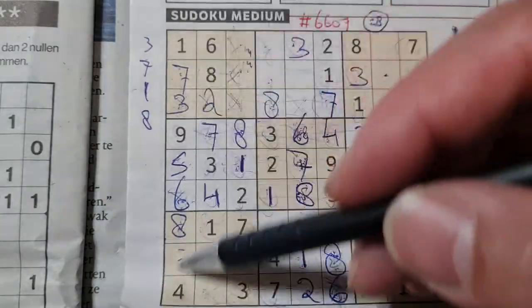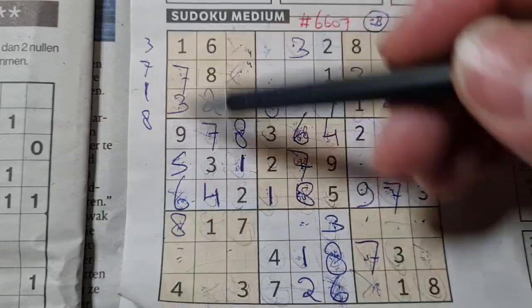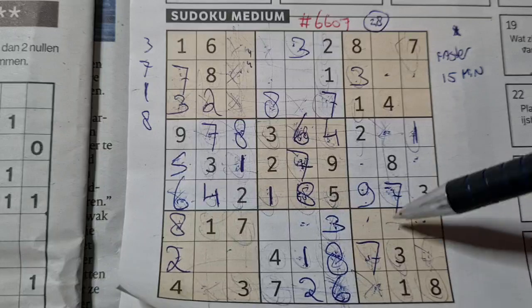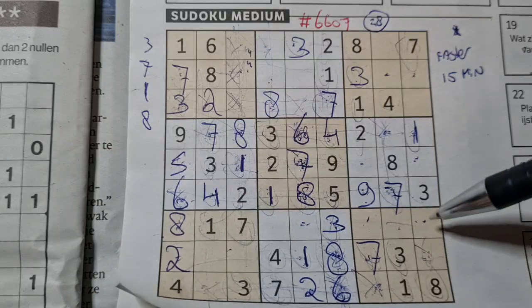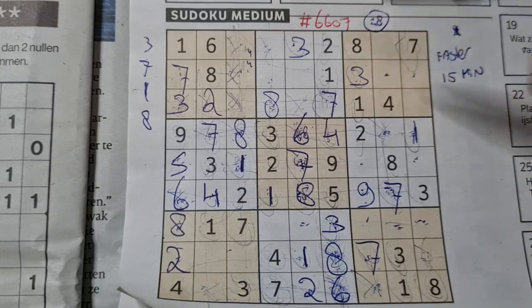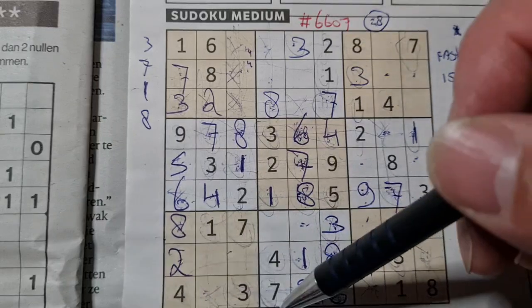1 box left in this first column for the number. The 1, the 2 is missing. Okay, now I can place the 2 there, I believe. Nope. Still need more information.